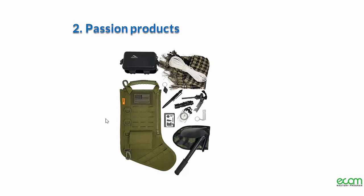Okay. Second one, passion products. The products that you're going to sell should appeal to a certain niche. It could be a niche or a hobby. People should have a passion for it. They should be willing to spend more money because you found them a product which is not available in the supermarkets or in the local area, and it's also helping to satisfy their needs in terms of their hobby or their passion. So passion could be like camping, fishing, survival, guitar, music, or anything.